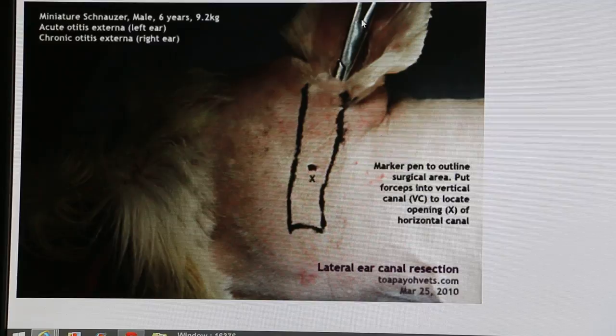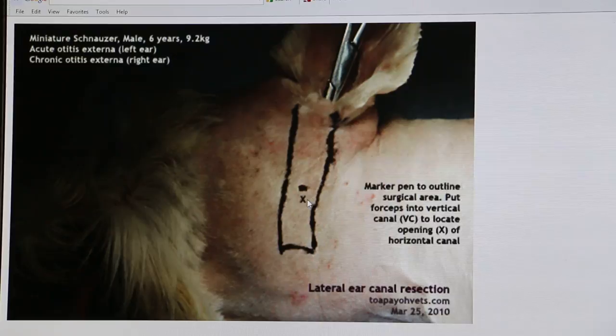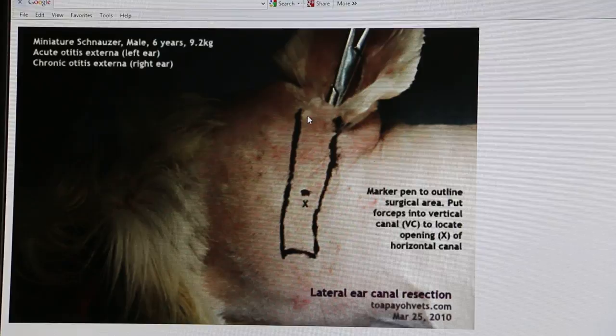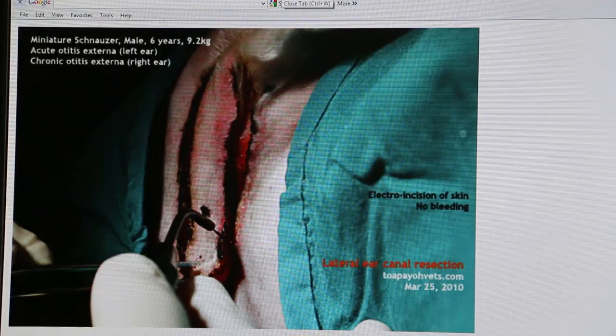Now normally we put a forceps in. This forceps will go down, and normally that is the limit, the lower limit of the forceps. So this is the lower limit, I mark X. So this is the extent of the depth of the vertical canal. This is the vertical canal. So with this marker done, then we'll go to the next stage.